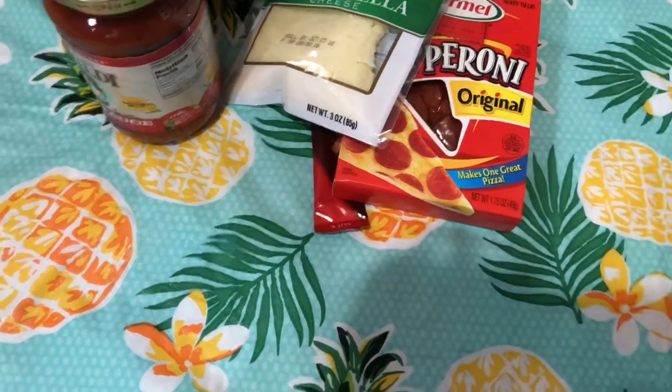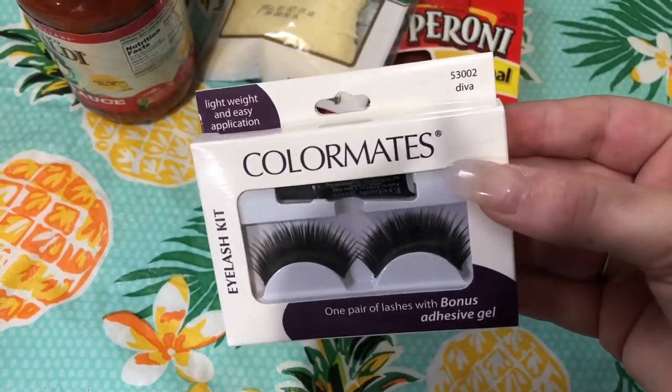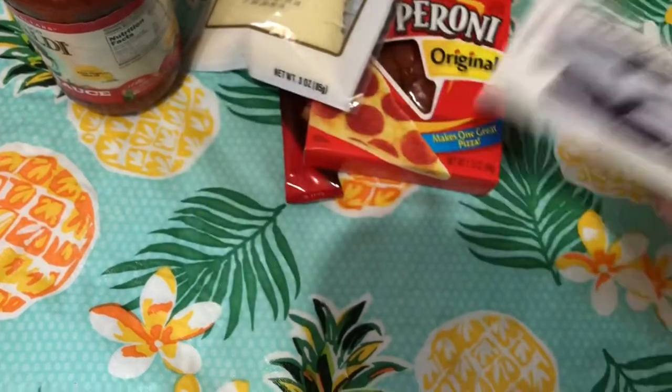And let's see here. I also picked up one pack of the Color Mates Eyelash Kit in Diva 53002. I've never tried them before.